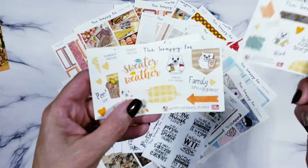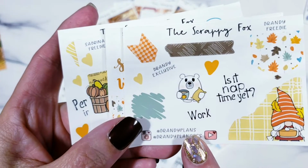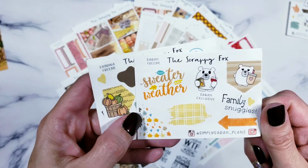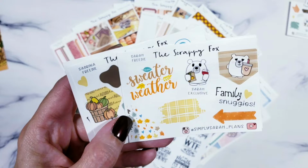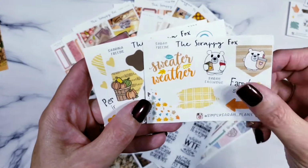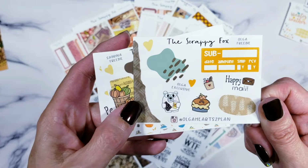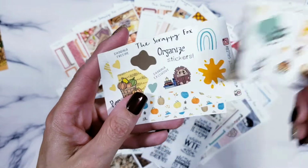So anyway, this one's Brandy's. She's got, see, we even changed up. We put a little pumpkin on her coffee cup and she's got her little pillow. And then we've got Sarah's here, and same thing, her little planner has a pumpkin on it, her wine. So this is Sarah's. I have their things down here so that you can find them. She's Simply Sarah Plans. And then this one is Olga. So there's Olga's, and she's got the new sub tracker on hers.